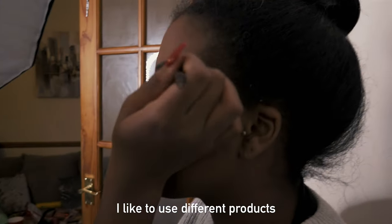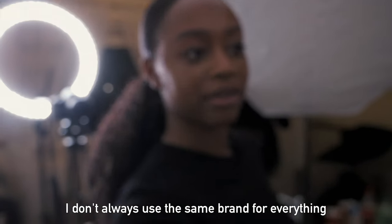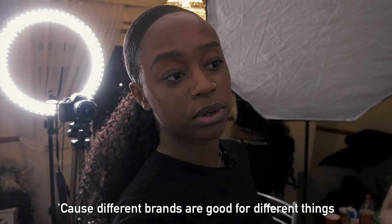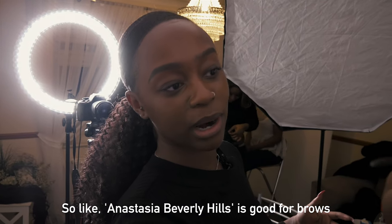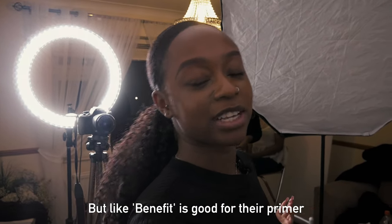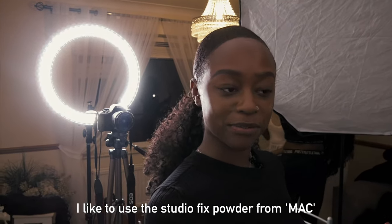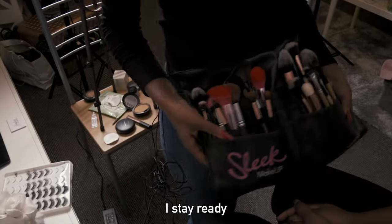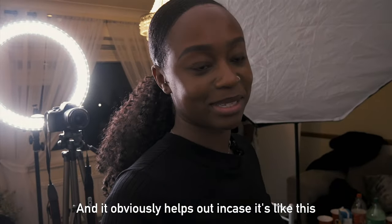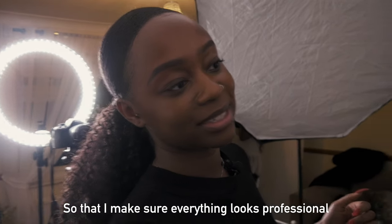I like to use different products from different brands. I don't always use the same brand for everything because different brands are good for different things. So like, say Anastasia Beverly Hills is good for brows, but Benefit is good for their primer. I like to use the Studio Fix powder from MAC. So yeah, just using different things. I've got my set of brushes here, so I stay ready. And it obviously helps out in cases like this, so that I make sure everything looks professional.